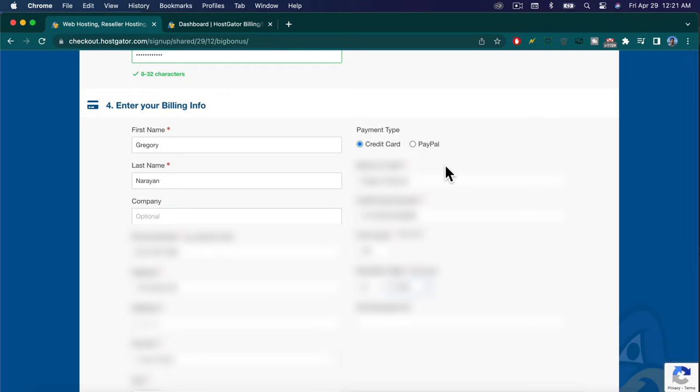And all this info is my for real info, so I just had to blur it out there so people can't go on a huge late night food run on Greg's dime here. If you're international and the credit card's not an option, try PayPal. Or just let me know in the comments below the video if you need another solution. I'm sure we can find one.